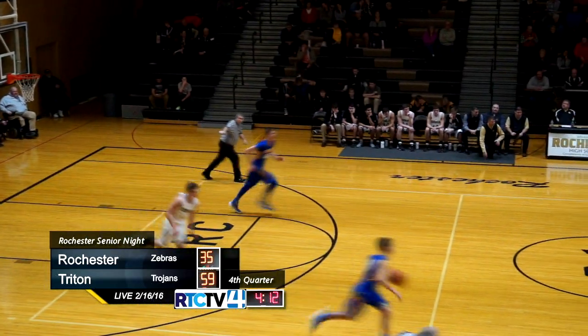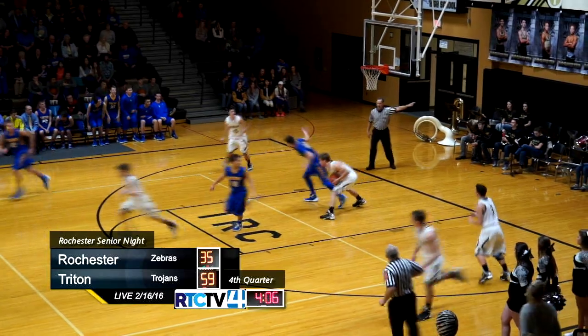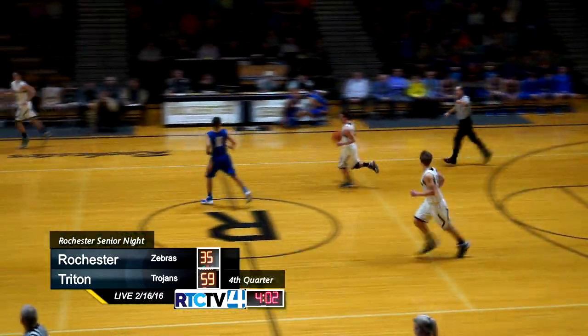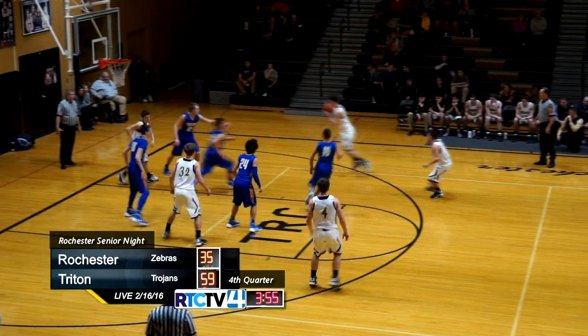He gives to Kreft. He pushes to the left. Kreft middle of the floor. His shot off the glass, no good. The follow by Johnson's no good. And Bennett with the rebound. Once again, Triton point blank couldn't get that one to fall. And attacking the boards very aggressively still. You know, they're driving the basket and still trying to crash the boards.